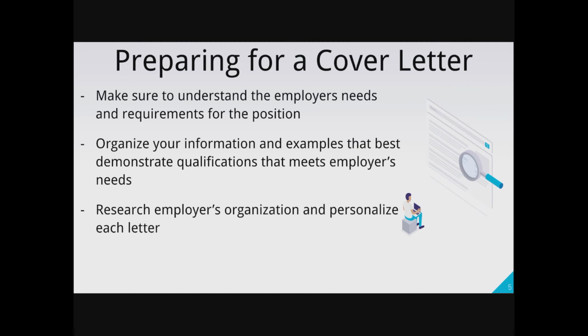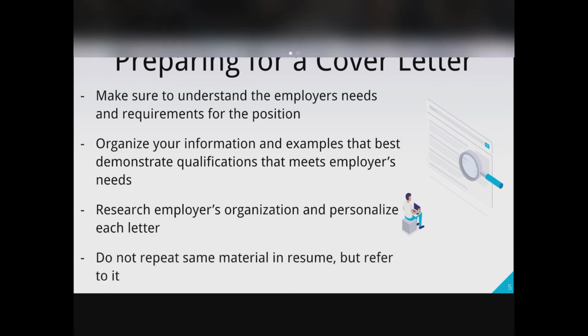This is also a great example of something that you might not have included in your resume, or perhaps you did, but it was just briefly mentioned. You want to make sure that when writing a cover letter that you're not just repeating the same material and information that is on your resume, but it is okay to refer to it. For example, if you are running out of space in your letter, but you know your resume has more specific details in it that you would like the employer to see, you can say something along the lines of, "Please see my enclosed resume for further information."